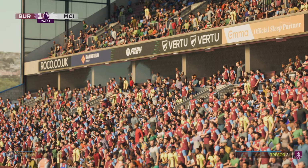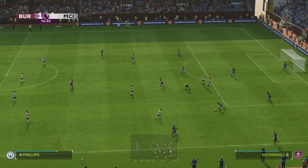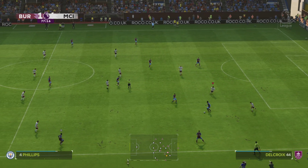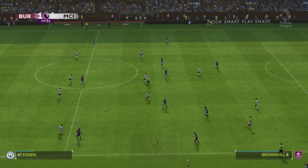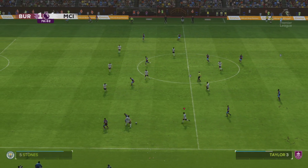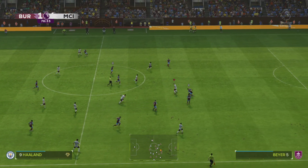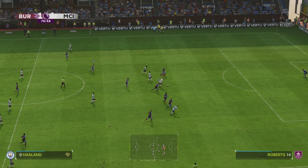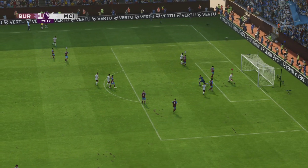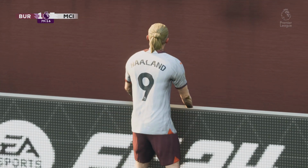And a throw in for Burnley. Delcroix. Brownhill. Charlie Taylor. Effective challenge. Chances on. And a goal! He's put it away. A celebratory moment.